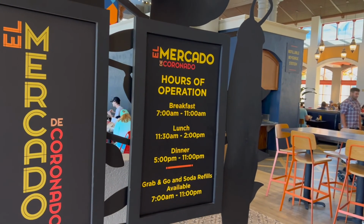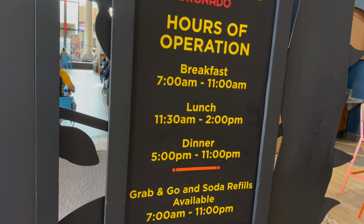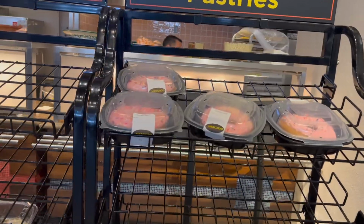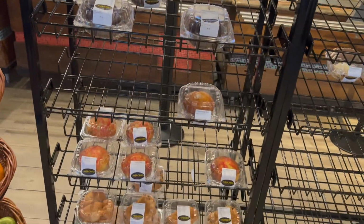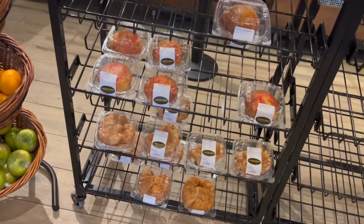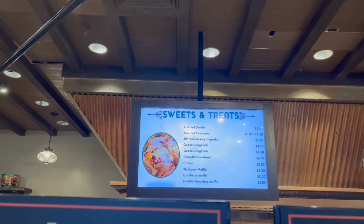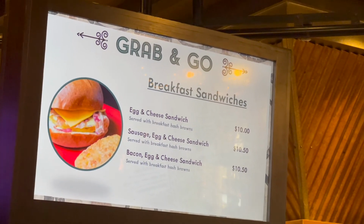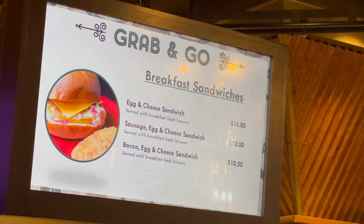So here's a quick service place, El Mercado de Coronado. The breakfast is from 7 a.m. to 11 a.m., so we got just about an hour left. Let's go check out their breakfast. You can get some donuts that they have up here. They got some pastries, some muffins, croissants down there at the bottom, and then they got a nice menu up there of sweet treats. And they also have grab and go breakfast sandwiches: egg and cheese sandwich, sausage, egg and cheese sandwich, bacon, egg and cheese sandwich. Pretty good. They look pretty good too.